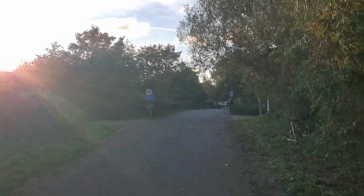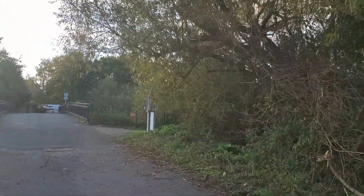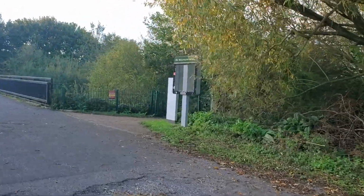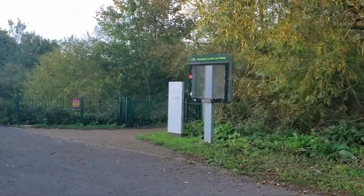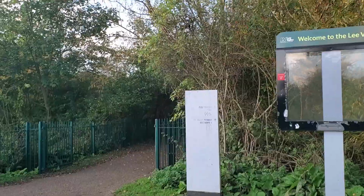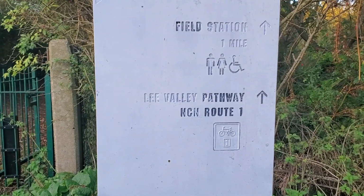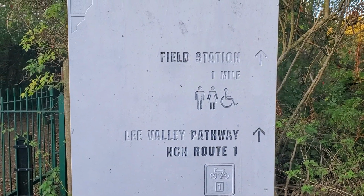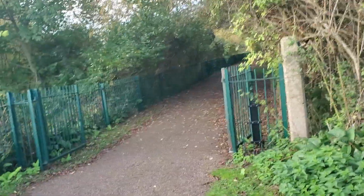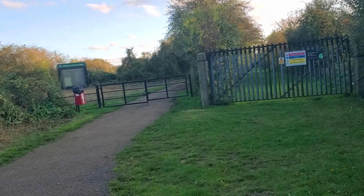Actually, cut most of this road off. That goes over there and will take you to Enfield Island Village. If you go, see where that white post is, if you go there, it says Field Station, 1 mile, Lee Valley Pathway, NCN Route 1. But that way goes to Waltham Abbey. I'm not going that way today because I left pretty late.